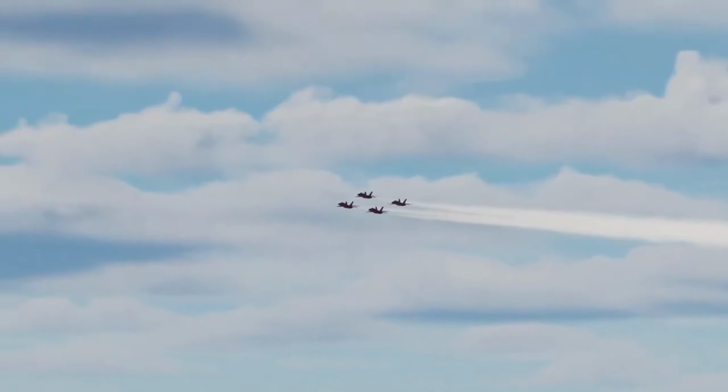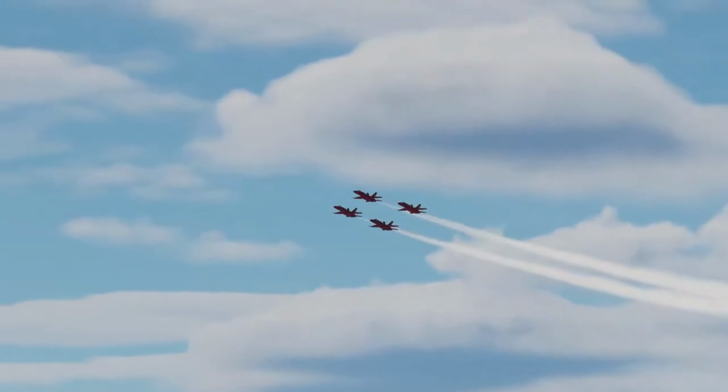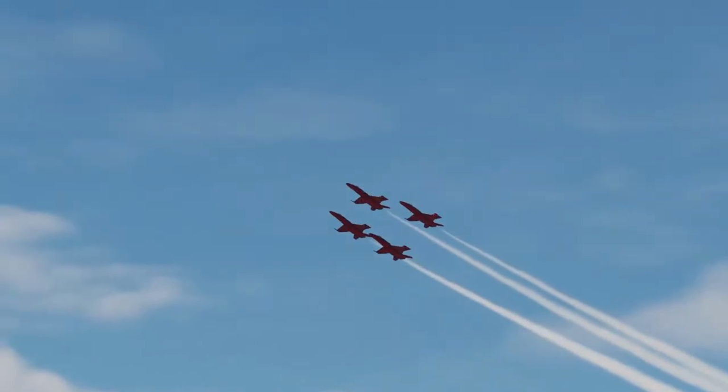Our pilots have turned around once again to set up for the most classic of aerobatic manoeuvres. Now, from the right, the loop.